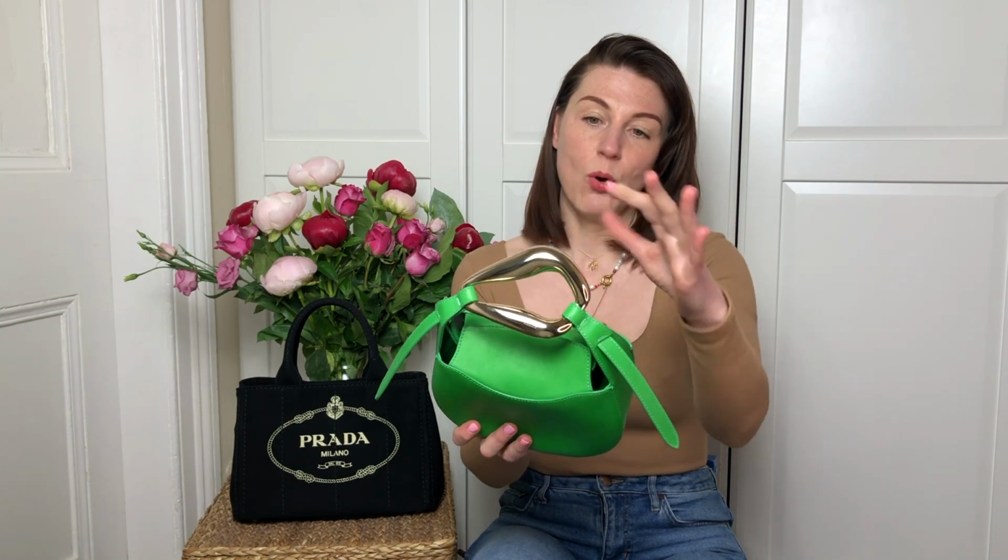To be honest with you, until I read online that it was meant to be in the shape of the female lips, it didn't resonate with me. However, now that I read that, I actually started seeing this beautiful shape of the lips. And I would say that's the main detail of the actual bag which attracts all attention.